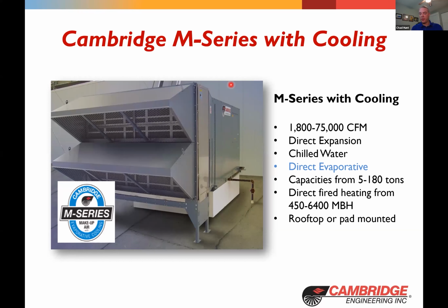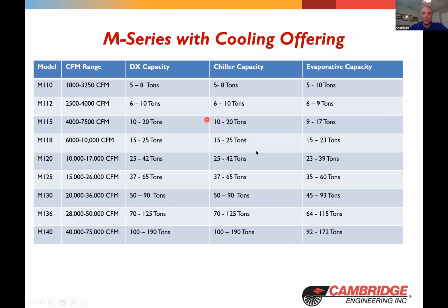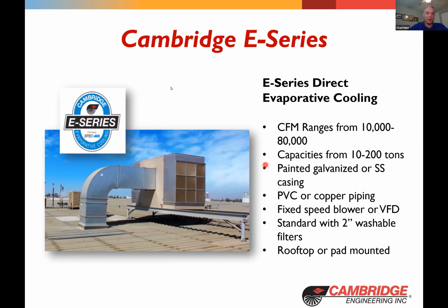So this is our ESeries, our makeup air unit that goes up to 75,000 CFM, and I can give you a direct fire, direct evaporative option to cool those facilities at about $1 a CFM delivered. There's a ton of different options. I can actually add a chiller. I can add DX to that ESeries, but direct evaporative is going to be our best option.